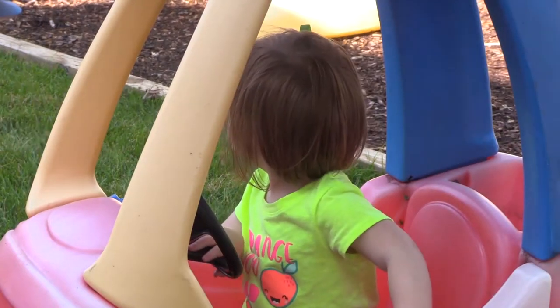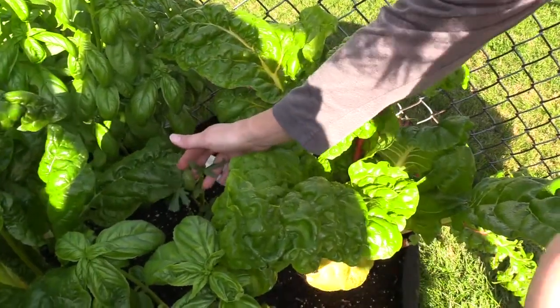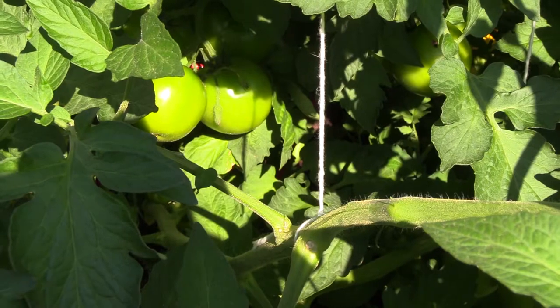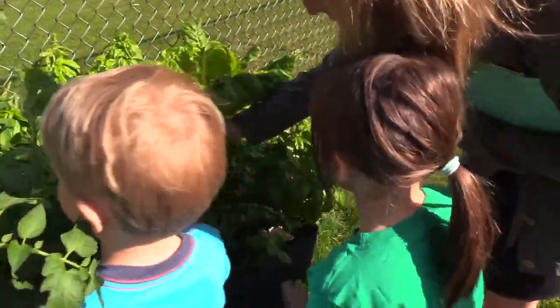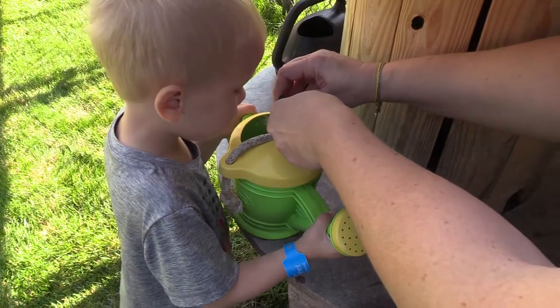But thanks to Early Sprouts, what they grow is also part of what they eat for lunch or snack, giving them an opportunity to try new things. Our littlest one won't touch anything green. Gave her a little ranch dressing and she couldn't get enough.